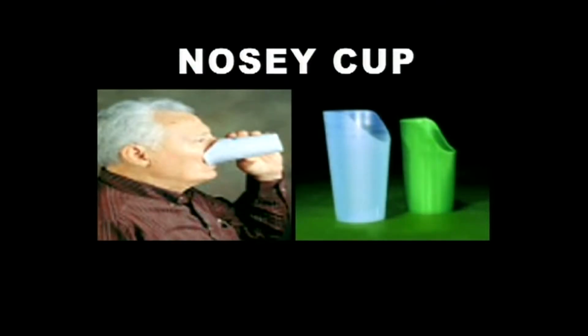It is most important to try to achieve a 90-degree angle with the chin to the torso. Tip your head back and swallow. It's harder to swallow with your head tipped back, isn't it? A nosy cup, which is a cup with the side cut out for the nose to fit in to keep the head from tipping back, may be helpful for individuals with dysphagia when drinking liquids.